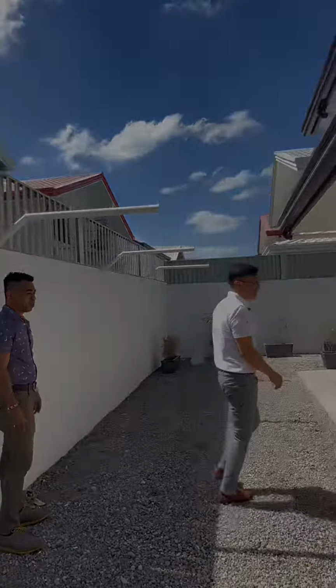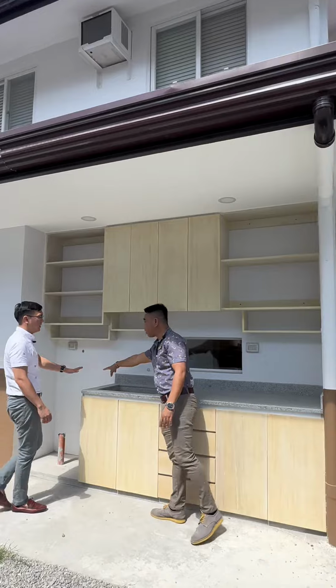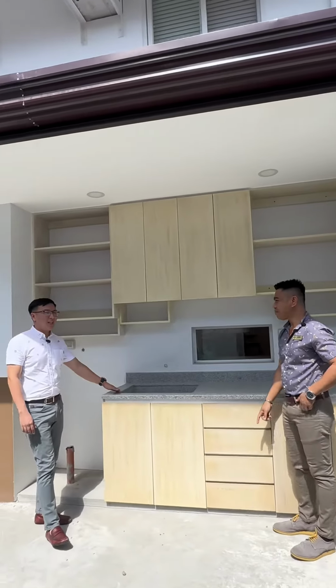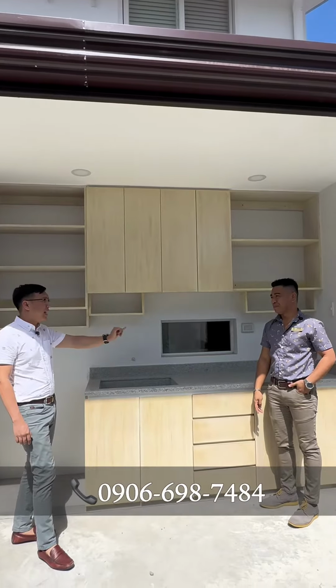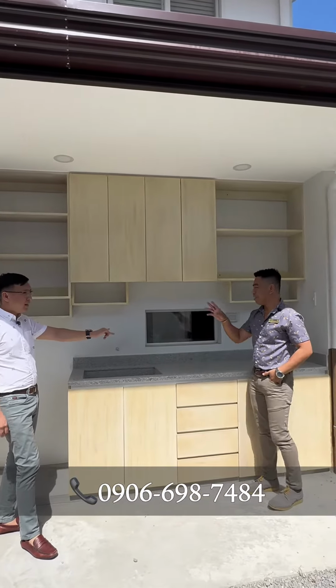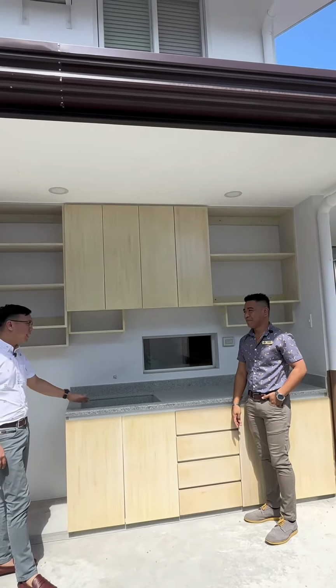Ganyan siya ka-spacious. So sa kanyang dirty kitchen, kasama ni mga built-in cabinets, yung ating washing machine doon. So pinakalikod yung dirty kitchen niya, hindi siya dun sa side. Yes. So the Julieta and the Abigail nasa gilid. But the dirty kitchen of the Melcon is at the back.